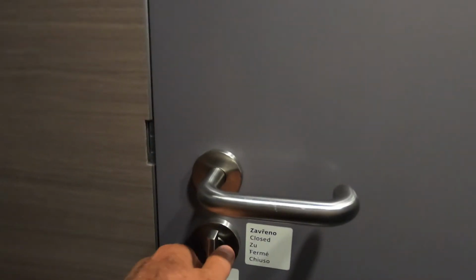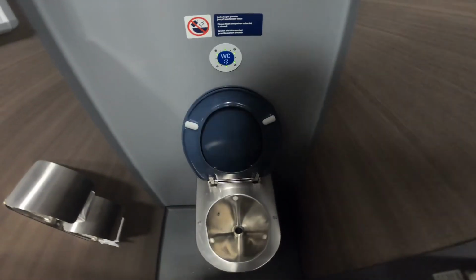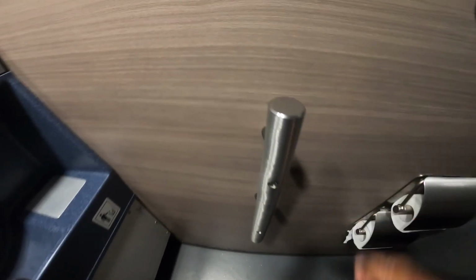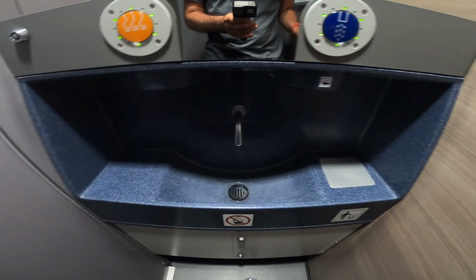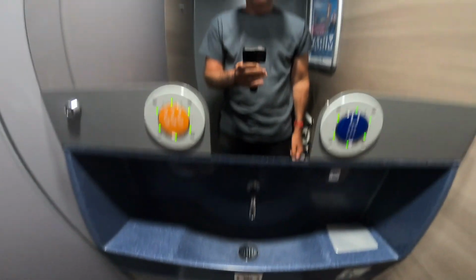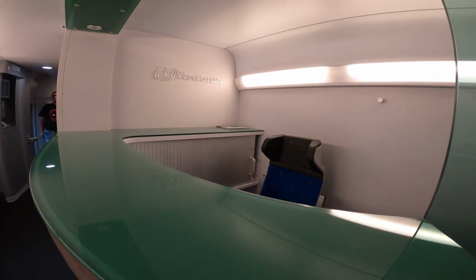Well, as you'd expect from such a new carriage, everything was in excellent order, and I do like this extra little handle there for people with more limited mobility. So yeah, a very neat little setup, and yeah, everything worked. Not really sure about the need for the information point. I've never really seen it ever used to any extent.